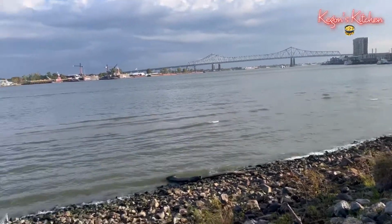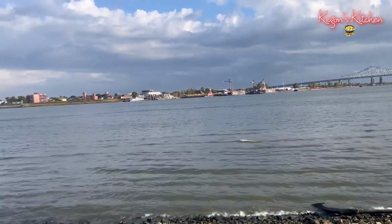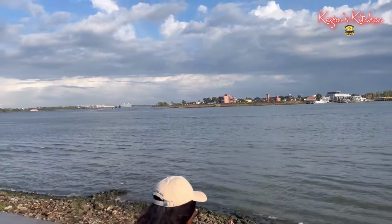Check out this nice little view, guys. This is the Mississippi River. It is the third longest river in North America. This is right next to Jackson Square. Nice little view.